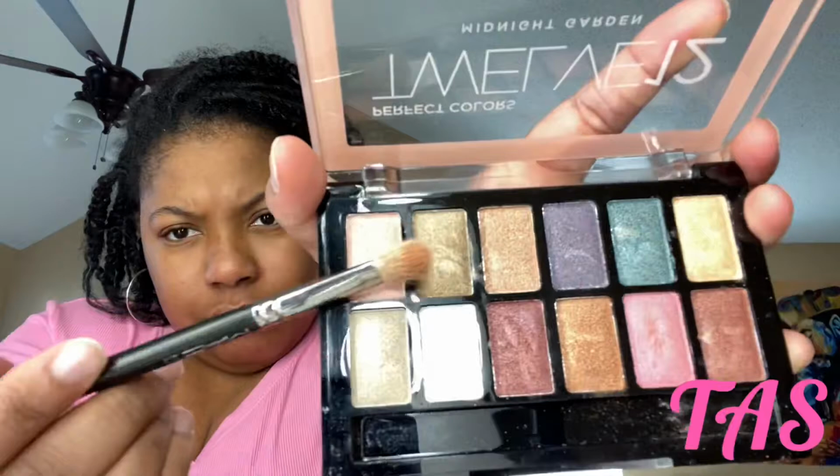All right, let's get into it. Alrighty, so I am about to take my first color and make that a base from one of the Nicka K eyeshadows that I showed you guys. I'm going to take that light pink and put that as my base. I'm going to see how that goes for me.